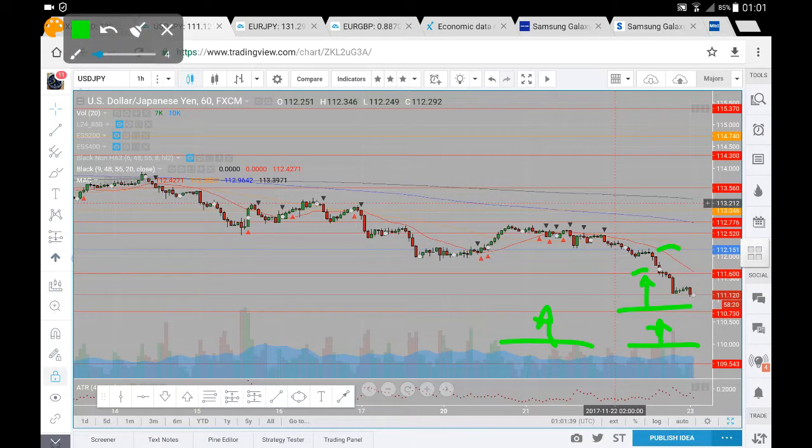Now, beyond which the next major level we're looking at is around 109.54. We're at 111 at the moment, so I can't anticipate prices moving down to 109.54. Also, due to the fact that we have a US holiday, Thanksgiving holiday, I can't anticipate there being enough market volatility, enough market participants to drive prices all the way down to this 109.54. So 110.73 or this 110 may be the far end of the range.